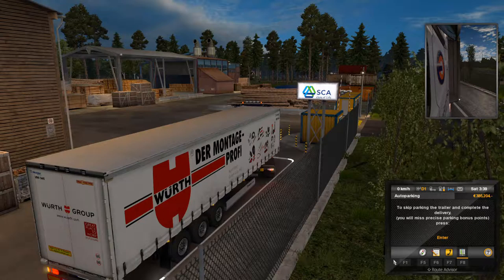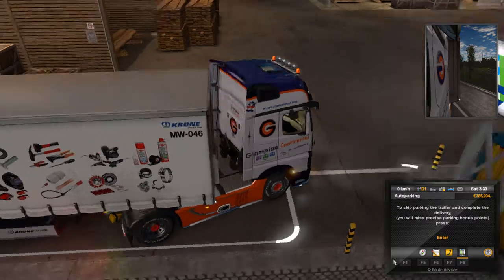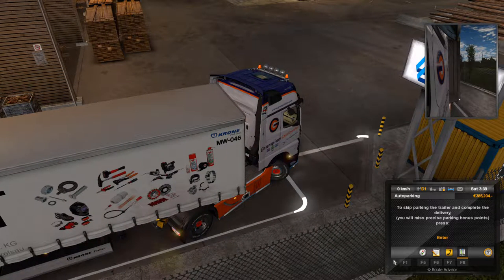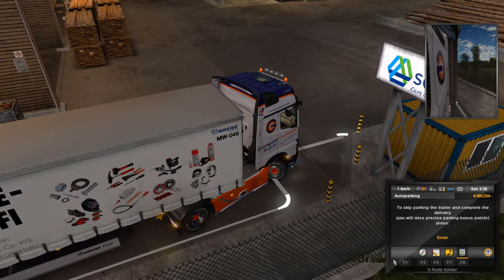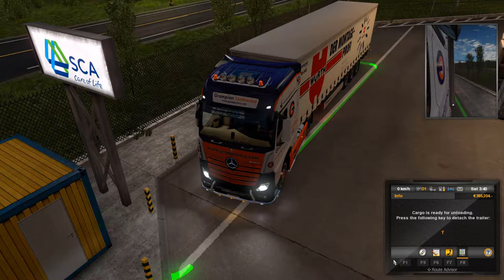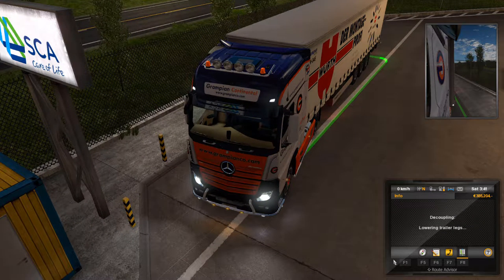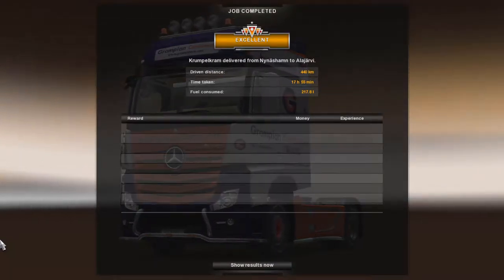That didn't sound good. What did we do? Oh, nothing really. We just have to pull forward a little bit and turn our wheels back. And there it is. That's all there is to it. So, there we are. Put on our brake, turn off our four-way flashers, take it out of gear, and disconnect our trailer. There we are. Job completed.